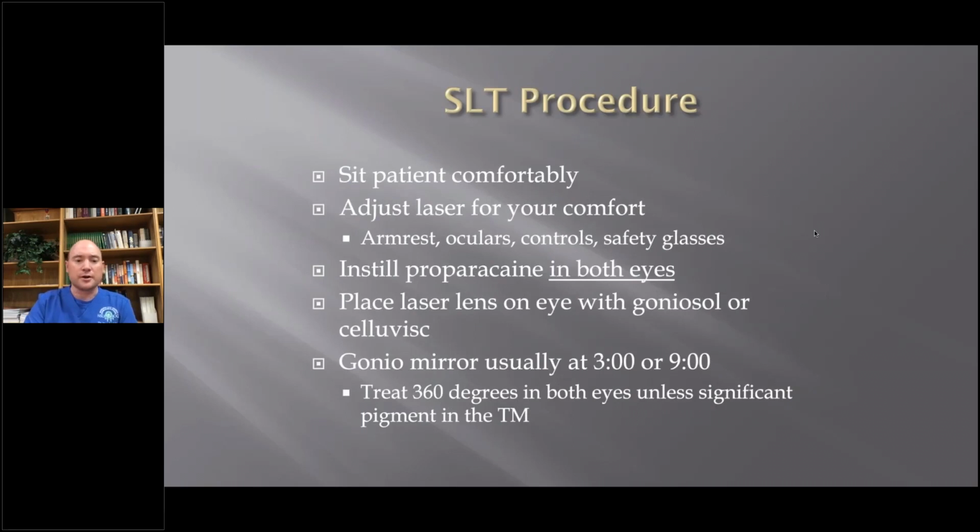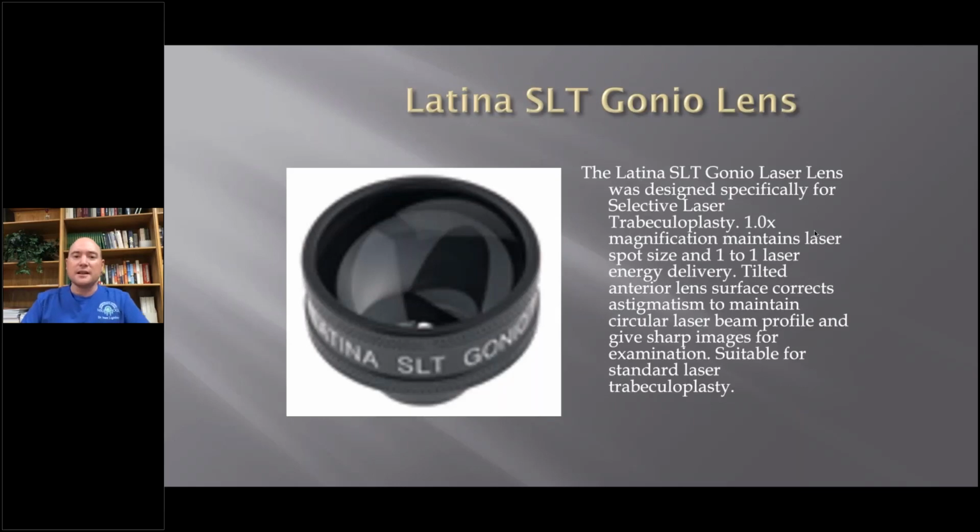Patient's comfortable, you're comfortable, obviously prepare with anesthetic, and we put the laser lens on the eye. This is the laser lens that I was trained on. Great lens, fabulous lens, the Latina lens, named after Dr. Mark Latina, who is really credited for coming up with SLT. One mirror, 1-to-1 magnification in terms of your view versus the laser energy going into the eye. It's a fabulous lens. This is the lens that I used for the first 8-9 years of doing SLTs, when I was training students and residents as well.